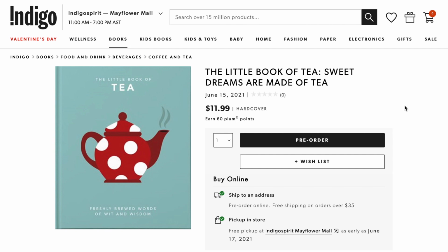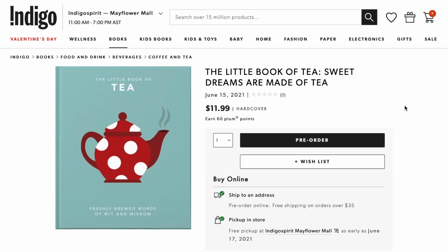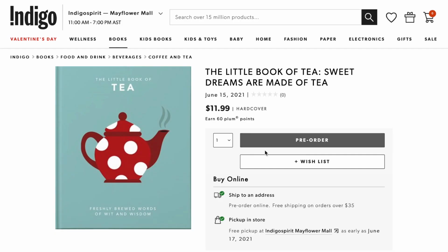Up next, we have a book that's coming out. It's not out yet, but you can pre-order it. The Little Book of Tea, Sweet Dreams Are Made of Tea, and I love the price, $11.99 for a hardcover. That's pretty good. And this is Canadian prices, so I would assume that it's going to be more affordable for our friends in the United States. So you can hit pre-order, and what I understand is that this book is going to be, well, it says freshly brewed words of wit and wisdom. I think it's going to be like little quotes and stuff like that.